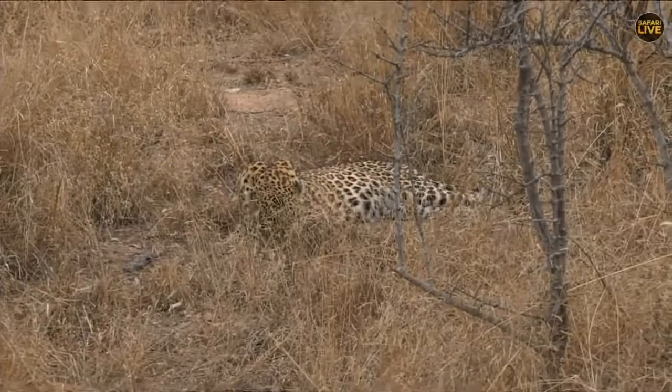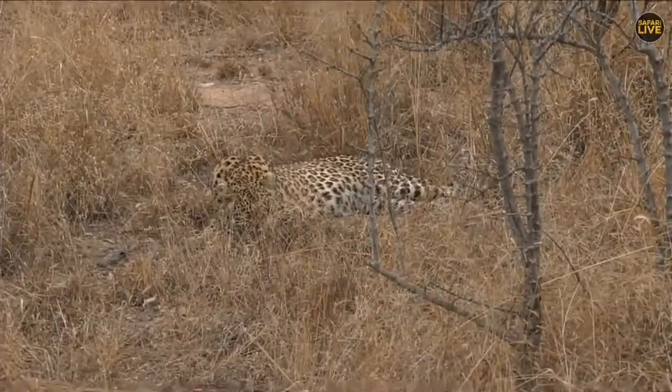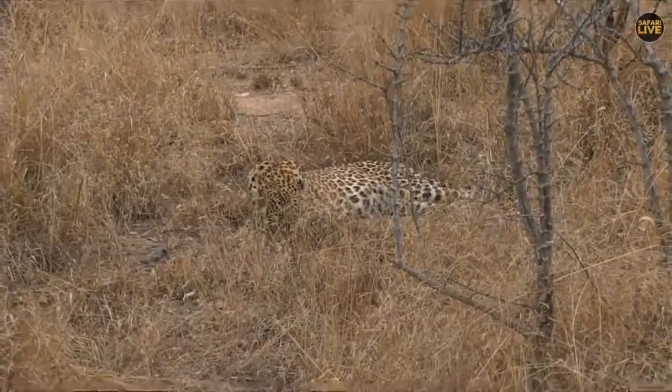Nice warm Tandi sitting in the afternoon. Her belly is a little bit bloated. She's eaten a little bit of something. She's not full.